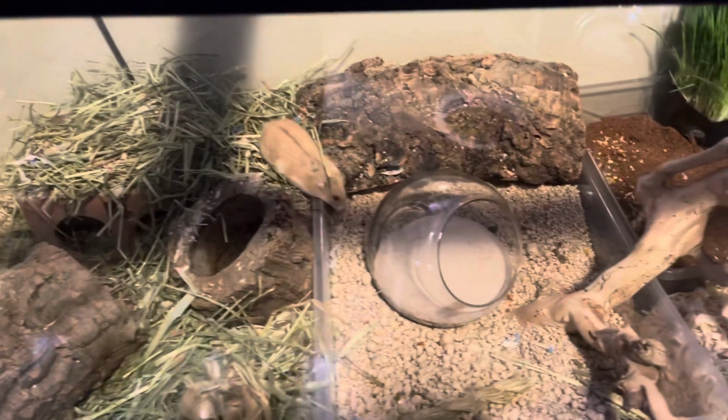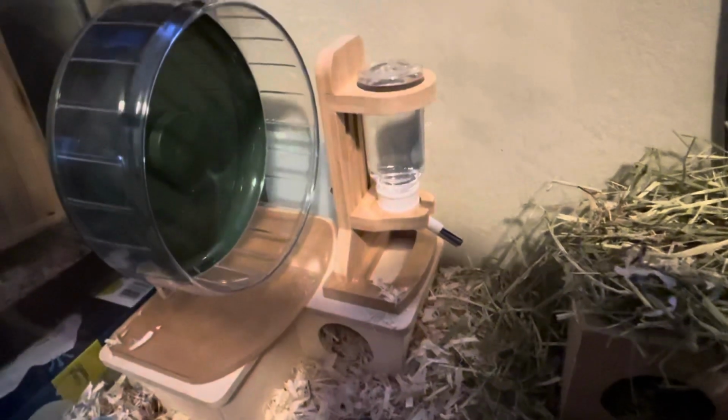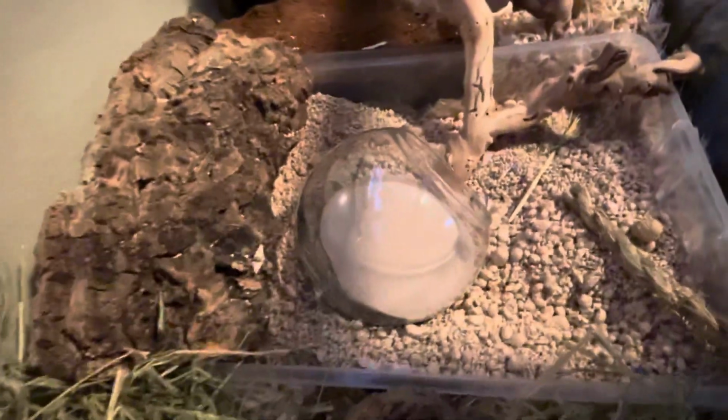A lot of the cork wood and cork bark and pieces of wood are from a local pet store, and so is that cat grass in the back. The wheel is a Night Angel wheel, as well as the multi-chamber hide and the water bottle stand. I put in a pretty big Night Angel order. That wheel is amazing. There is Timothy hay, soft granule bedding, that is Eco Earth.